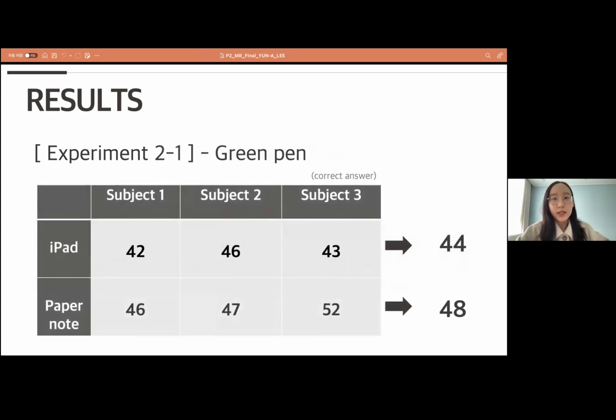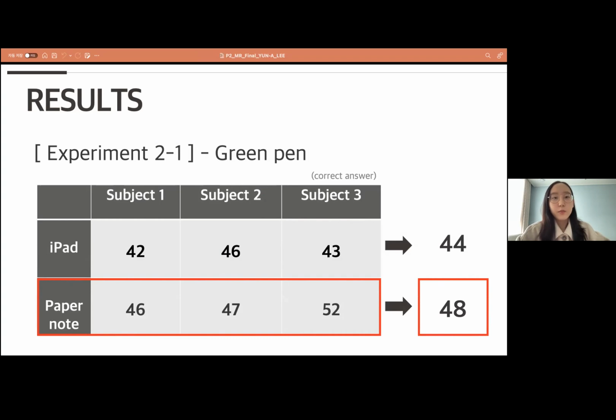And this is the result of the second experiment. In the first experiment, blue and green results were the same, so both colors needed to be used. So the second experiment was conducted twice using different English words. First, it is the correct answer rate when all subjects used green pens. Each subject's correct answer rate did not show a significant difference. However, each result of paper notebook is higher than iPad, and when calculating the average, the iPad is 44 and paper notebook is 48. The paper notebooks present a higher correct answer rate than electronic devices.